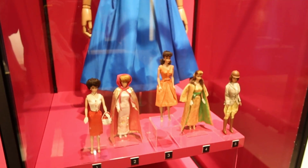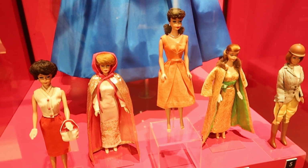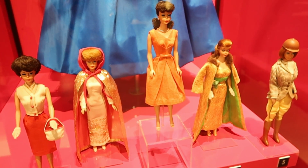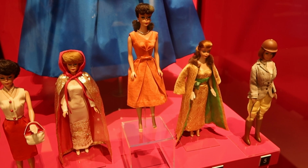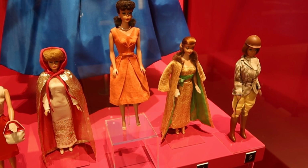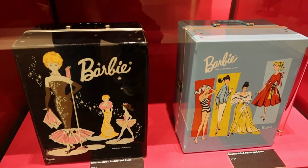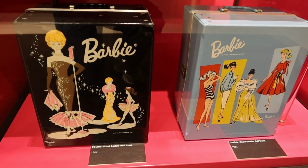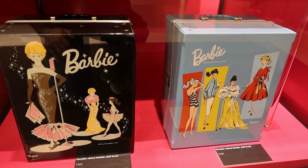As we can see here, going from left to right, we have the Crisp and Cool from 1964, the Formal Occasion from 1967, the Belle Dress, that's the orange in the middle, from 1962-63. We have Golden Glory, which is from 1965-66, and on the far right there is Riding in the Park from 66-67. Down below here they have some Barbie cases. The one on the left is from 1962, that's the black one, and the one on the right, the light blue one, that's from 1961.